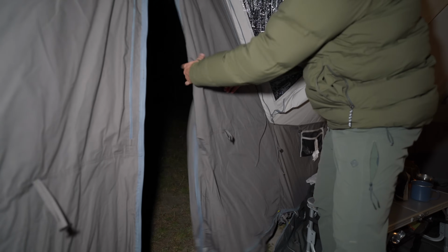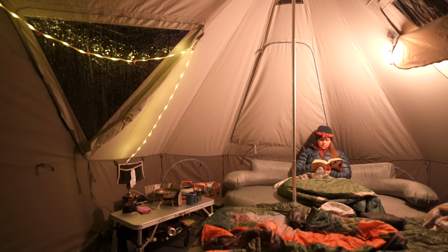Anyway, it's kind of like spitting outside. It's very, very cozy in here. Gentle rain. But I think I'm just going to chill, have a hot chocolate soon, and just enjoy being out in this giant tent.